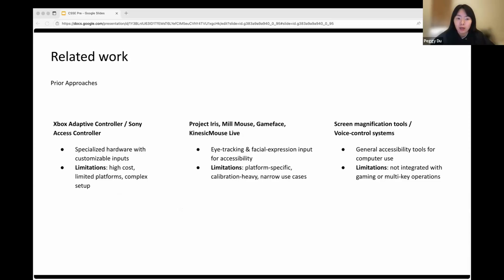Human-computer interaction today struggles with three big issues. Trial and error key binding takes too long and causes errors. Disabled users cannot perform multi-key actions, which limits functionality. And cross-platform inconsistency forces users to reconfigure from scratch. Competitors like Xbox adaptive controllers, Sony access controllers, and tools such as Project Ares and GameFace address part of this, but they are hardware-heavy, expensive, and platform-specific. This gap shows the need for a software-first, AI-driven approach that scales across devices.